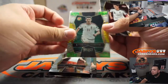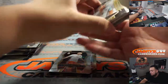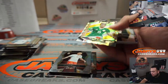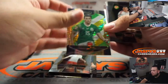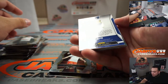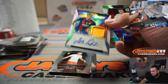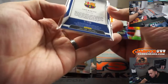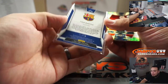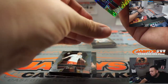A little tricolor right here. Hector Moreno, Mexico. And Ivan to 49. Very nice. Croatia with that one, going to Alex. That's it.